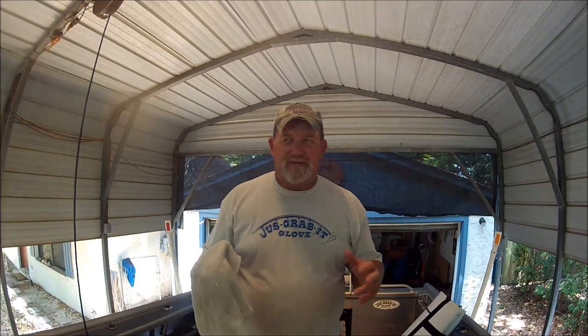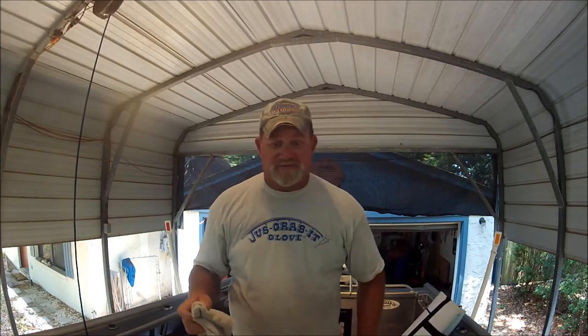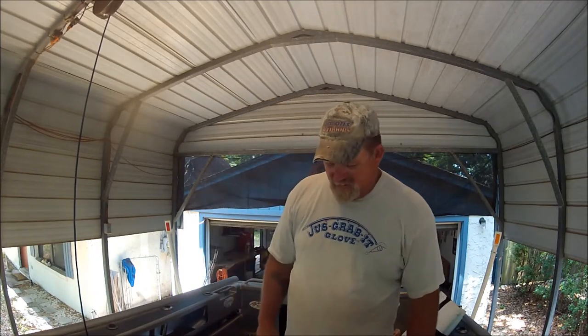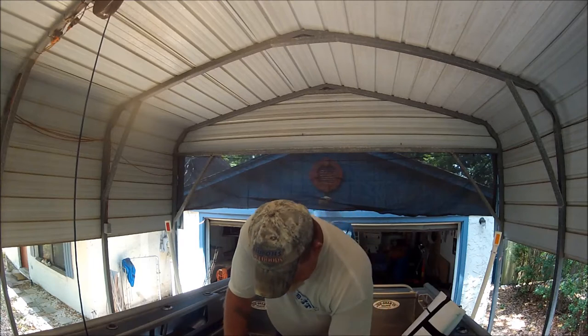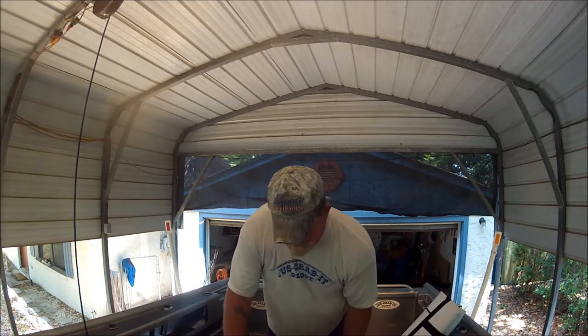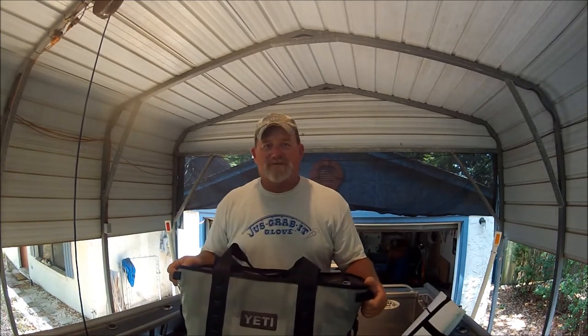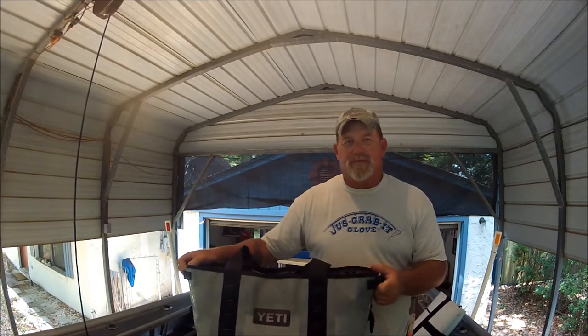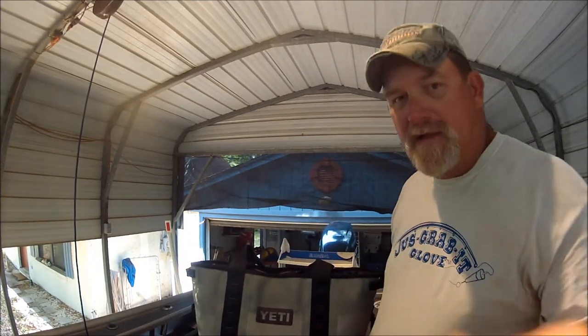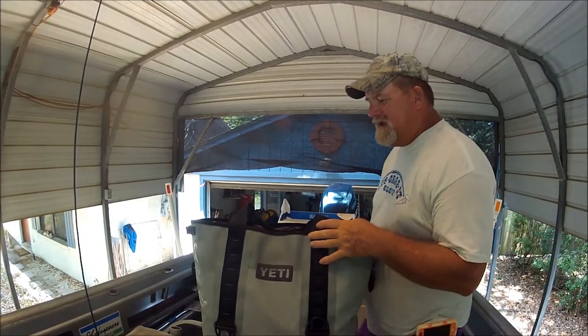I just wanted to go over a new addition inside the boat here. And I made mention of this on my blog, which is my fishing reports on my website, of a new addition, and it is the Yeti Hoppers. Let me point the camera down a little bit so you can see it. The Yeti Hopper.